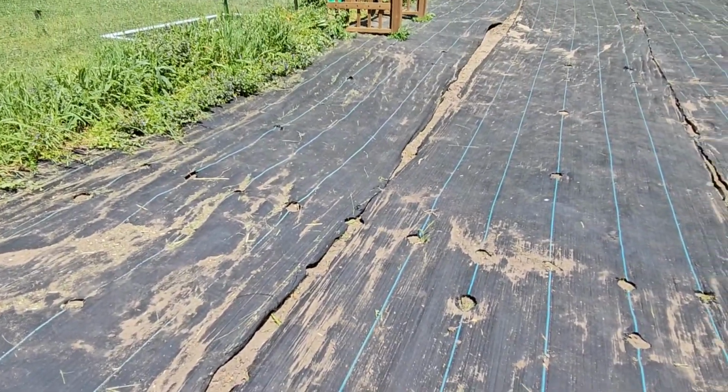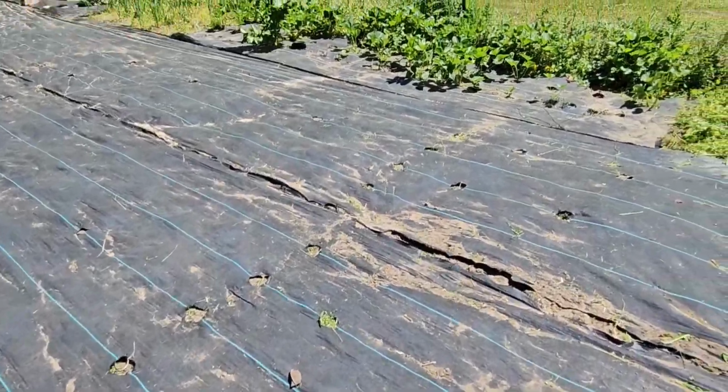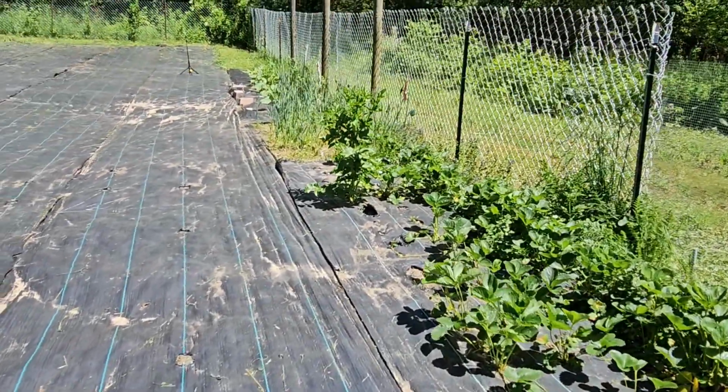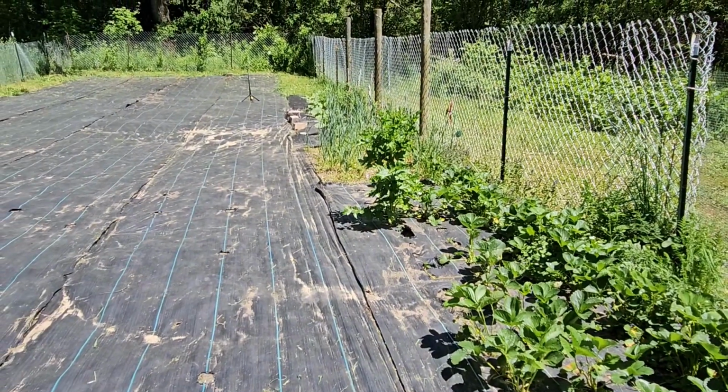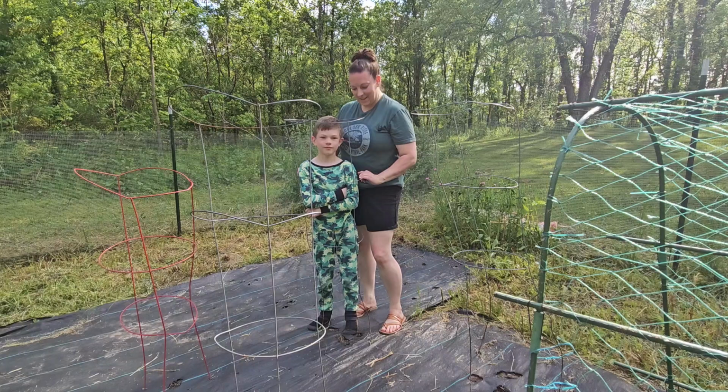Oh, the wind is helping already. But I can get this all cleared off when I know that we're completely done weeding everything here. But significant progress today with huge help from our family, and a big thanks to them for helping make that happen. All right. Hi, Daniel.